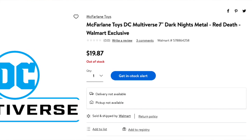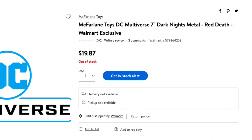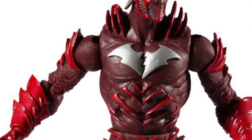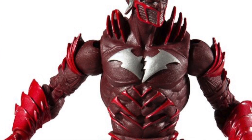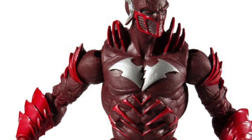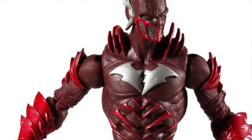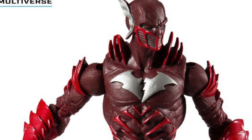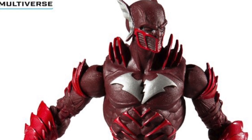Now, you may recall back when we first got indications of this figure that it was going to be released at Walmart along with the other DC Metal figures there, and then it kind of disappeared, and then eventually it was announced as a 2-pack at Amazon. So they're releasing the Flash obviously both as a 2-pack and as a single release, and now it looks like they're doing the same with the Red Death.